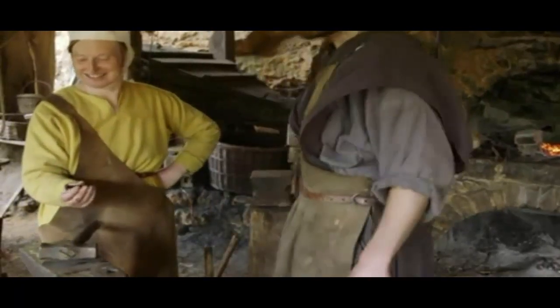Just like that. I can really see why 13th century people were finding ways of using as few nails as possible. Such a lot of work.